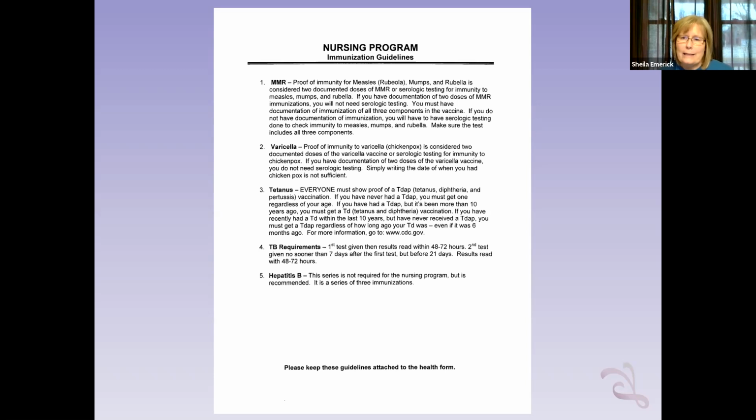You cannot write down that you've had one, or that you had the chickenpox when you were 3 years old, or you had them in 1991. You can't write that down. You have to have proof that you've had the varicella vaccination.